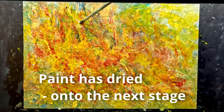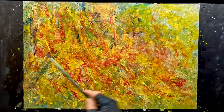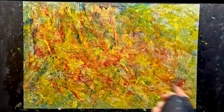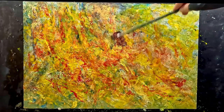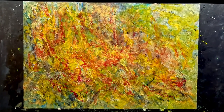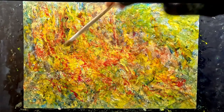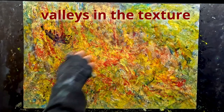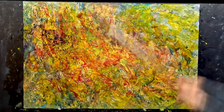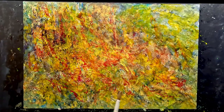So now I've got the energy on the canvas, the fundamental essence of this thing, which I then manipulate. And I also add more energy in the form of various techniques. So here now I'm using the brush, using a dark, transparent glaze, and working it into the valleys of the texture. This could be ash or smoke or shadows, anything that the fire throws up that comes from this atmosphere of flame. And I'm working it into the valleys so that it increases the effects of visual depth while it gets into the physical surface of the paint.